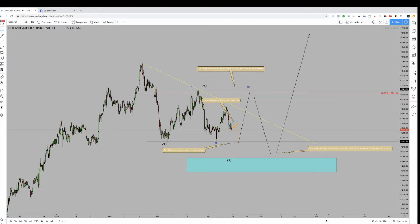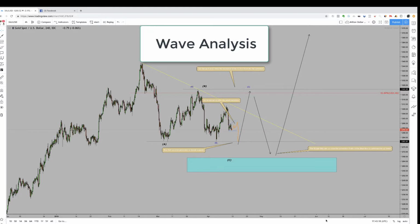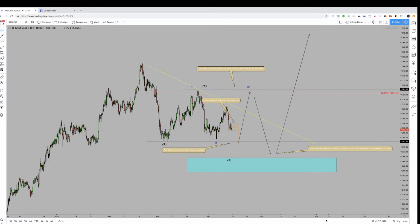For those of you that do not know, I am a student of Elliott wave analysis, and I practice wave analysis. That is how I navigate my way in and out of the markets. So you're going to see me referencing a lot of Elliott wave terms during my analysis, just as far as the corrective structures and just what I'm looking for in the market.